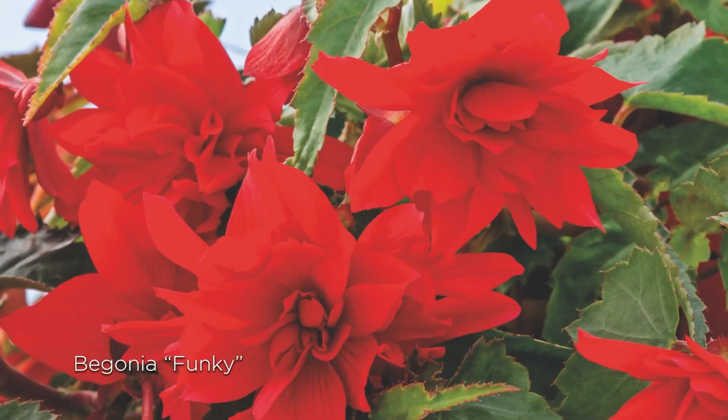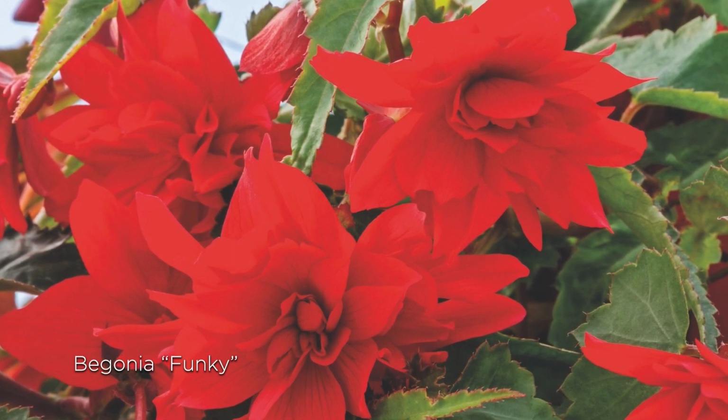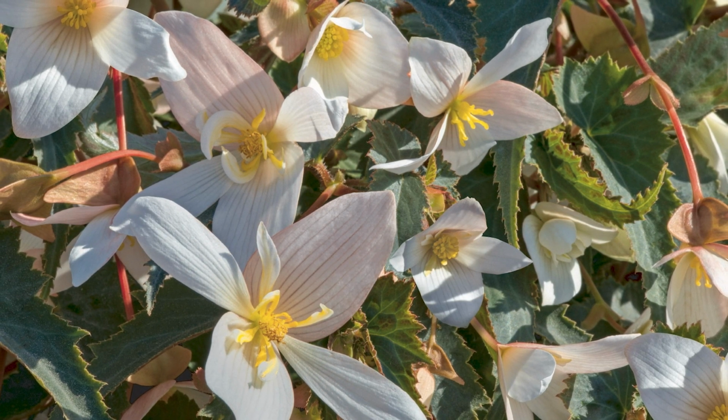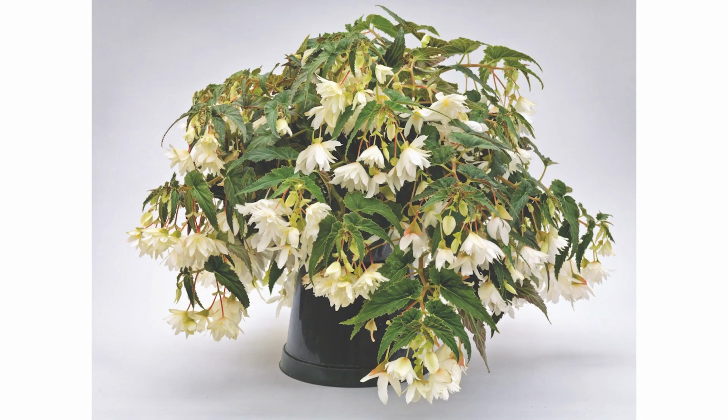Begonia Funky is a showstopper with single, double and semi-double flowers on the same plant. Gorgeous in hanging baskets and patio pots. These are wonderful for adding colors to combination plantings. Prune plants to maintain the desired size and shape. Pinching plants back increases dense, bushy, new growth.